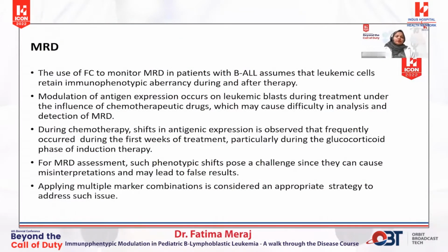So the use of flow cytometry to monitor MRD in patients with B-ALL assumes that leukemic cells retain the immunophenotypic aberrancy throughout the course of therapy, which was identified at the time of diagnosis. But contrary to this, modulations in antigen expression do occur in the leukemic blasts during treatment. These modulations can cause difficulty in analysis and detection of minimal residual disease, because these markers are not very stable and tend to change their expression because of the therapy. So this turns into a diagnostic dilemma actually.